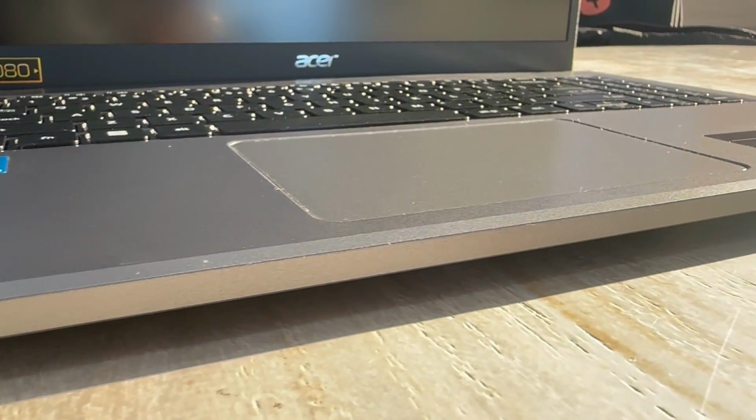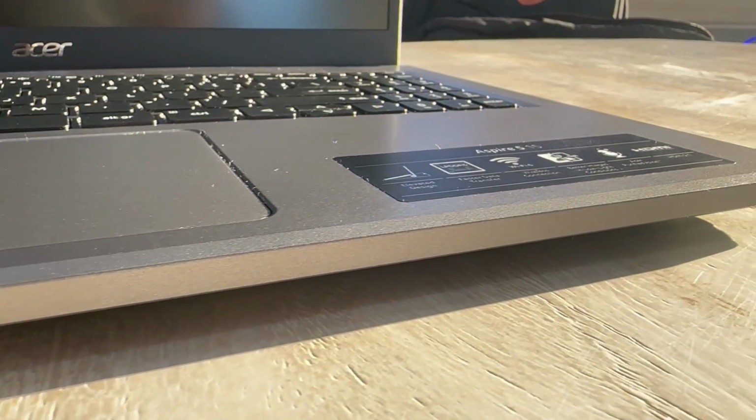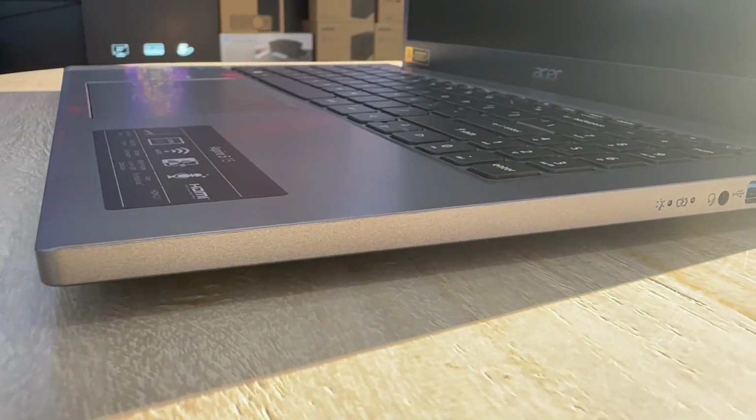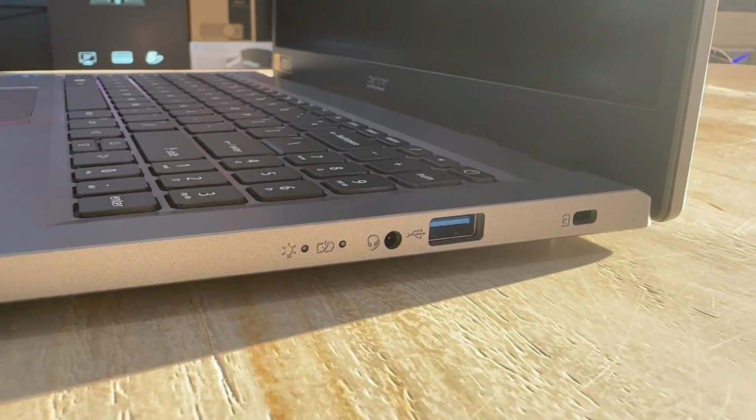Speed meets efficiency. The 8GB DDR5 RAM ensures a smooth and efficient computing experience. Whether you're working on multiple tasks or running demanding applications, this laptop can handle it with ease.